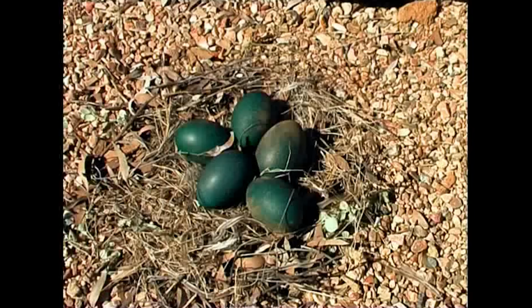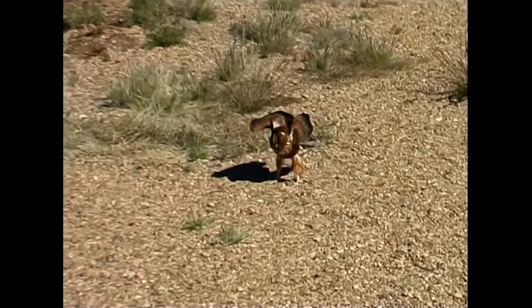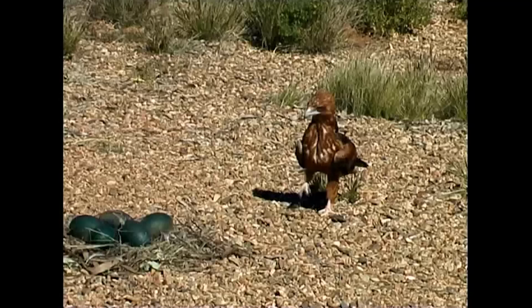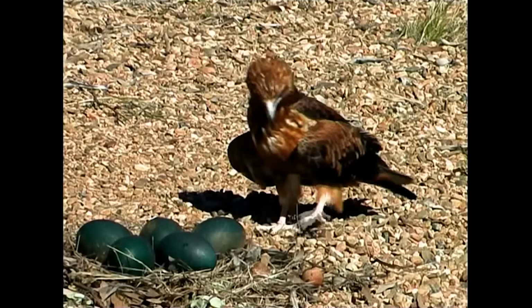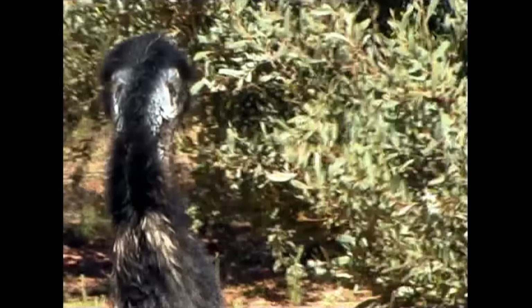An emu and a black-breasted buzzard are players in an amazing drama beside the oasis. When she walks away and leaves her eggs unguarded, that's the cue for the buzzard to fly in. He's understandably cautious at first, for an angry emu mother could demolish him. He uses a rock as a tool to break open an egg. He hits his own foot. The close presence of the emu distracts him.